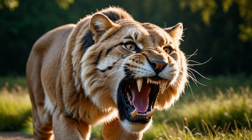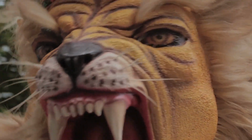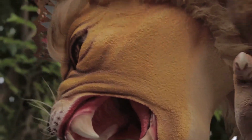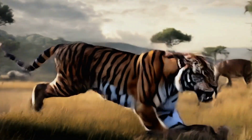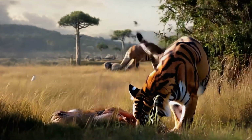From the icy plains, we move now to warmer regions, where another icon of the Pleistocene roamed, the saber-toothed cat. This fearsome predator, with its elongated, razor-sharp canine teeth, has become synonymous with the power and danger of the prehistoric world. But there was more to this creature than its ferocious fangs.